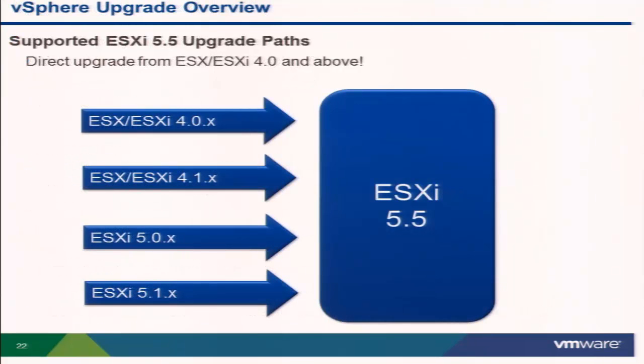So this is a great concept that we're supporting in 5.5. Who has the 4.0 hosts? Who was that? Good number of people. Luckily, with this version, you do not have to do a stair-step upgrade. We'll support everything from 4.0 and newer. That's great. If you're on 3.5, you will have to do an upgrade, definitely. But 4.0, 4.1, 5.0, 5.1, you can go directly to 5.5.